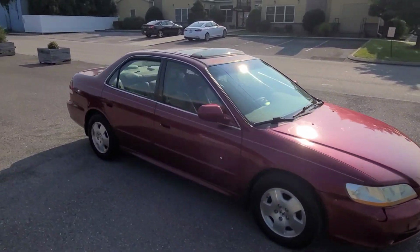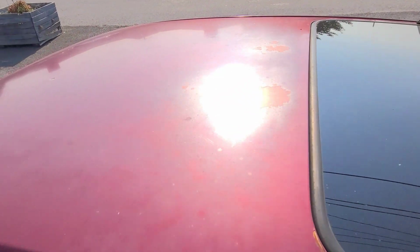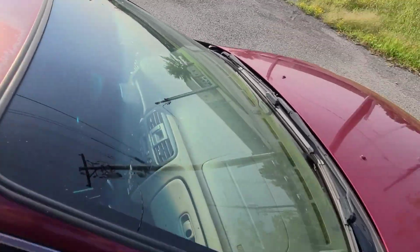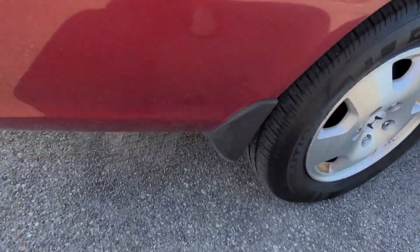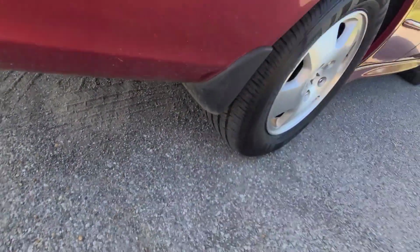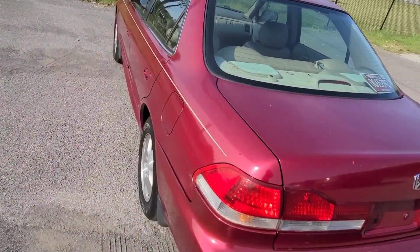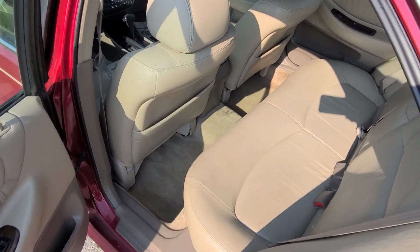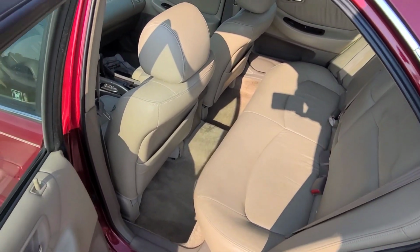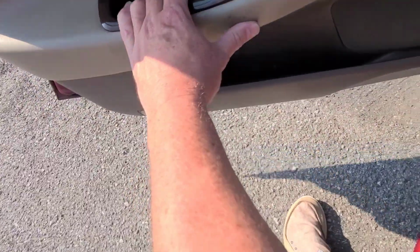A $1,500 car here, folks, but the interior is beautiful. The roof's a little toasty, but the rest of the paint's pretty good. Got a new set of Cooper tires. Look how clean that is. I mean, clean. We got the sun working with us this morning here, or against us. Let's take her for a ride.